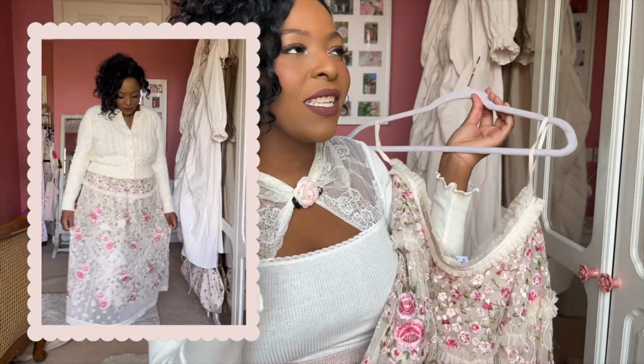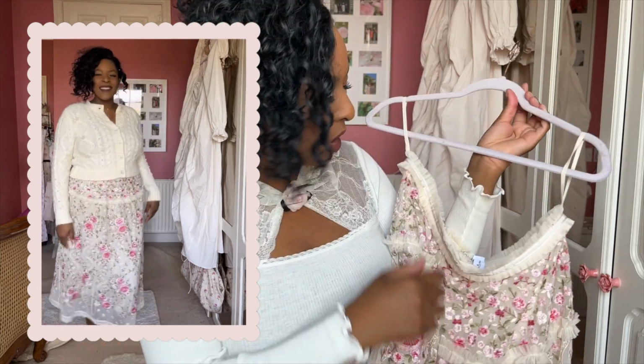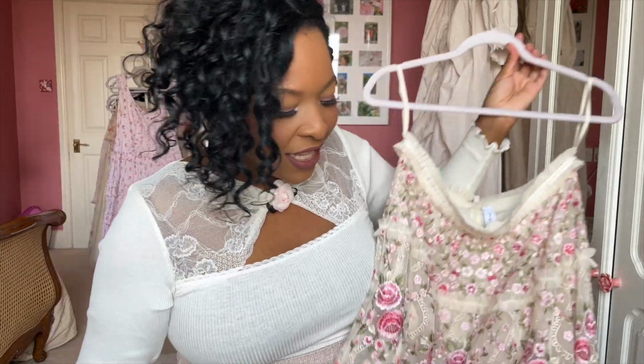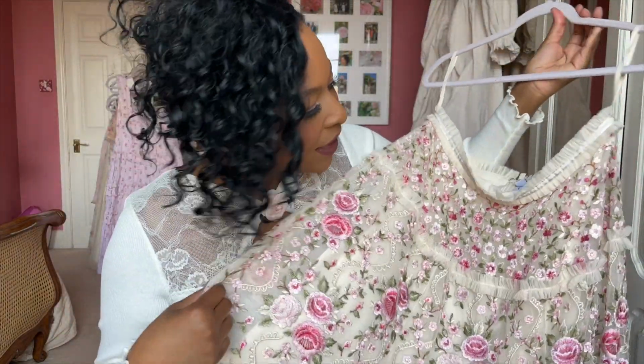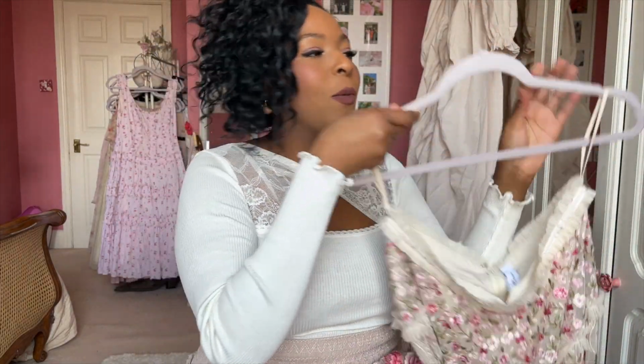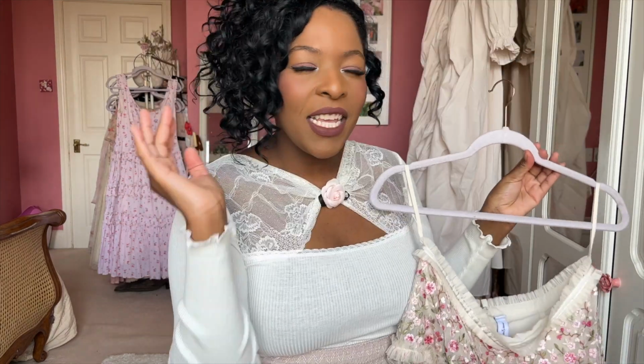To me, honestly, Needle and Thread's attention to detail in their pieces of clothing is what really keeps me coming back to them again and again. I mean, the colours are stunning. The embroidery just looks so intricately done, and what I really love about this is it can be dressed up and dressed down. I saw that here, I really like.